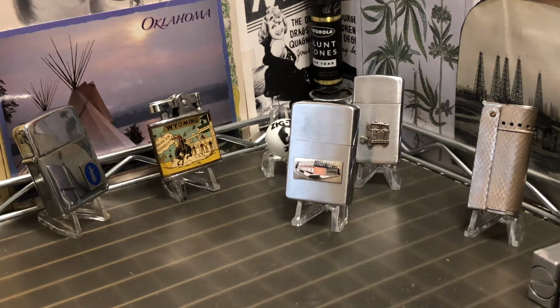Today we have a vintage Penguin petrol lighter advertising the GORDY tire company. A very nice emblem attached to the front.